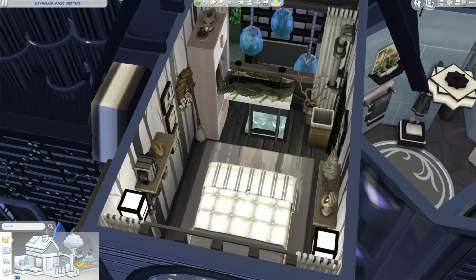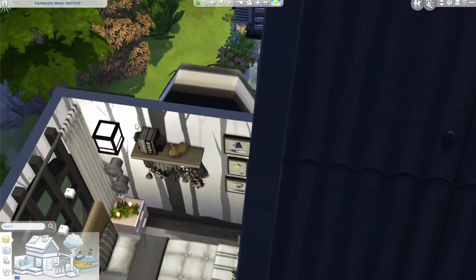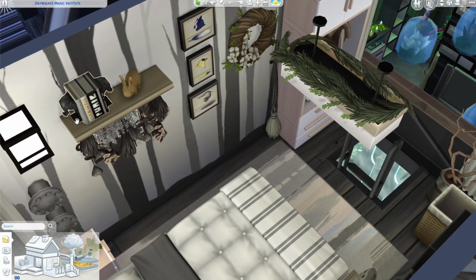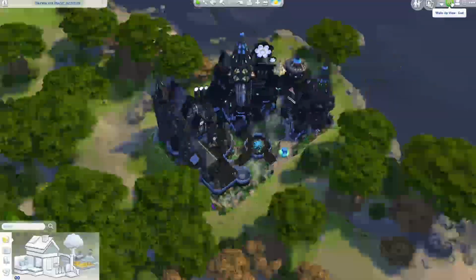And another bedroom. This is definitely a bit more spellcastery because we've got the broom and the earthy touches of the plants. I would never think to combine these things together. This is awesome. So another incredible entry.